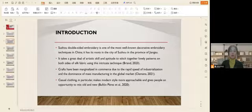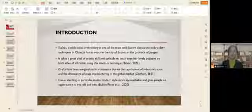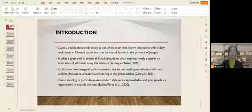Here's the introduction. Suzhou double-sided embroidery is one of the most well-known decorative embroidery techniques in China. It has its roots in the city of Suzhou in the province of Jiangsu. It takes a great deal of artistic skill and aptitude to stitch together lovely patterns on both sides of silk fabric using its intricate technique.